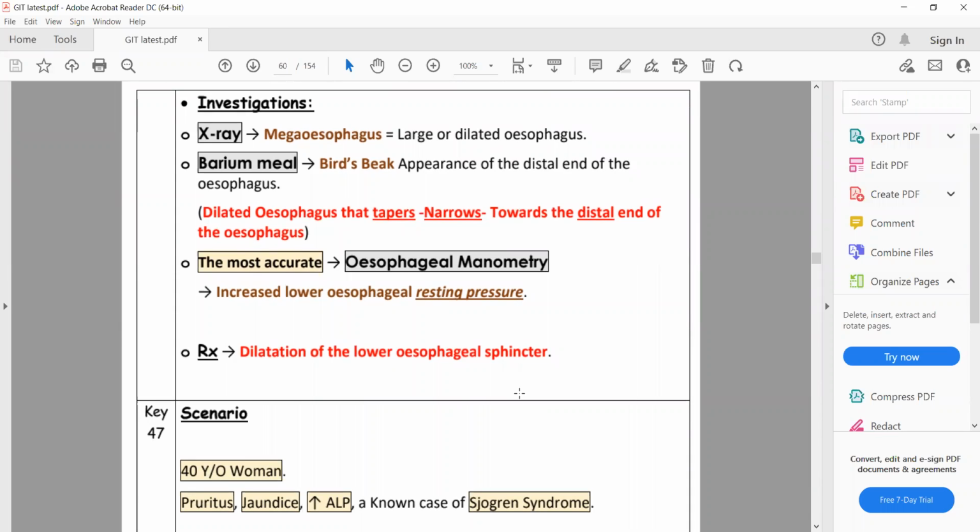Now, tell me the diagnosis of this condition. A 40-year-old, middle-aged woman with pruritus, jaundice, increased ALP, a known case of Sjogren syndrome. What is the diagnosis? Primary biliary cirrhosis. Yes, excellent. If a middle-aged woman presents to you with pruritus, jaundice, and raised ALP, or abnormal LFTs and pruritus, and there's a history of Sjogren syndrome, then it is primary biliary cirrhosis.